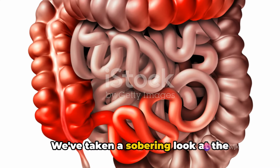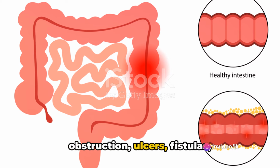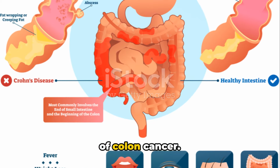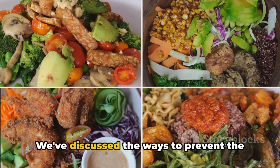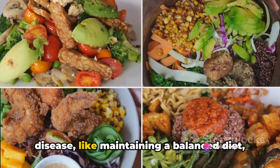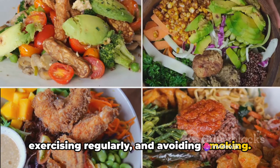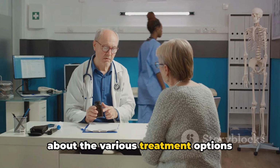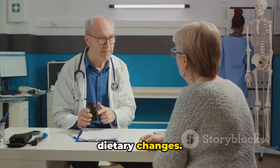We've taken a sobering look at the possible complications, including bowel obstruction, ulcers, fistulas, malnutrition, and even an increased risk of colon cancer. But it's not all doom and gloom. We've discussed the ways to prevent the disease, like maintaining a balanced diet, exercising regularly, and avoiding smoking. And when prevention fails, we've learned about the various treatment options available, from medication and surgery to dietary changes.